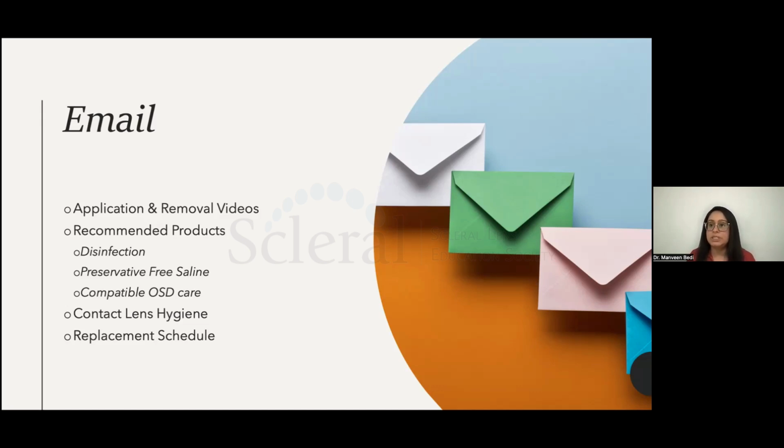Lastly, we'll provide more detailed instructions in the email about hygiene as well as replacement schedule. And in terms of hygiene, we're discussing all the different cautions: do not sleep, do not nap, no swimming, no showering, just so that the patient's aware. In the clinic, we'll break it down. However, we'll also provide those written instructions that they can memorize or retain that information at a later date.